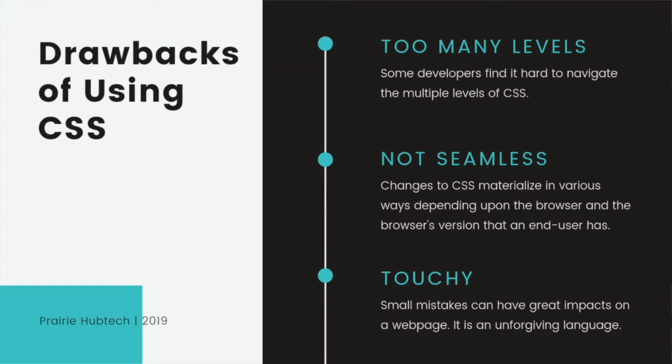And it can be touchy. Small mistakes can have great impacts on a web page. It's very unforgiving. I remember the first time I started using CSS and I made one little mistake and it looked like my computer had vomited on itself. There was things everywhere, so it's a very unforgiving language, so you have to be very careful.